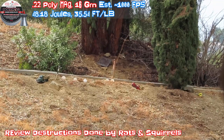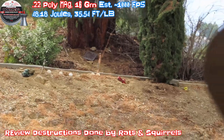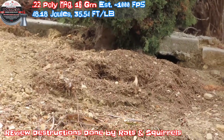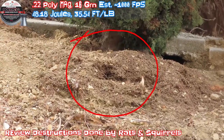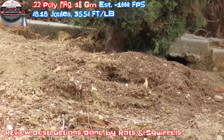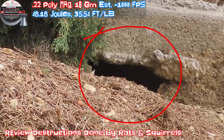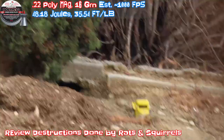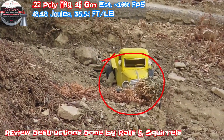Look at this mess. Squirrels and rats did this. First of all, they make a snake pile. Well, there's a snake pile right here, and it looks like it has been dug a little bit. And there's a hole in here where the squirrel lives, or the rats live. They move the truck. They dig a giant hole and the truck falls in there.